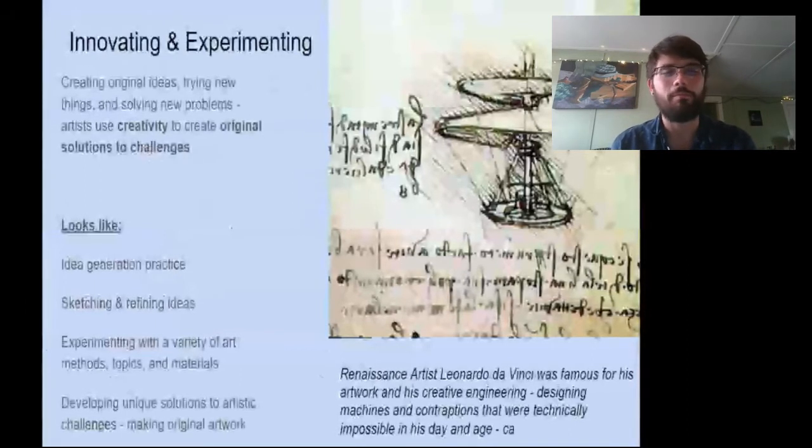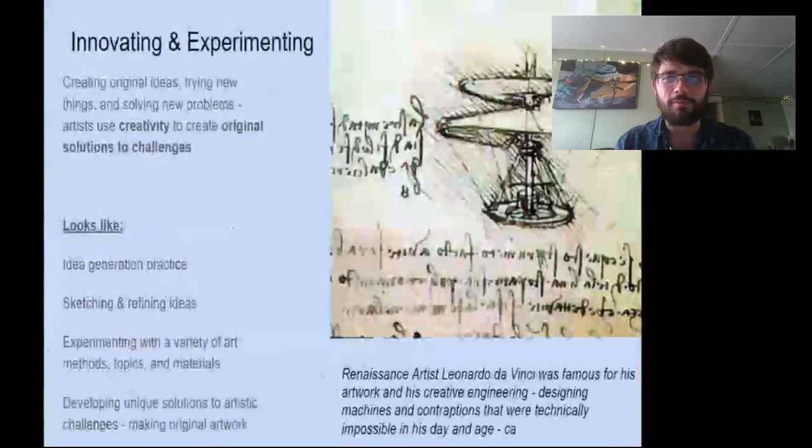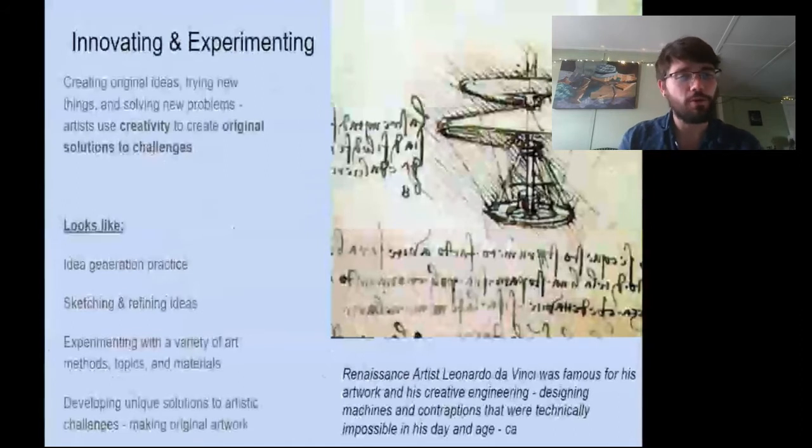They didn't have the advanced composites and plastics and metals and so forth that we do now. But the concept would have worked as an actual flying machine, which is pretty cool.